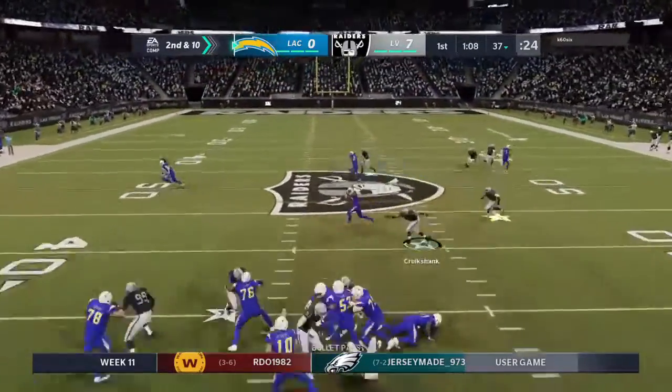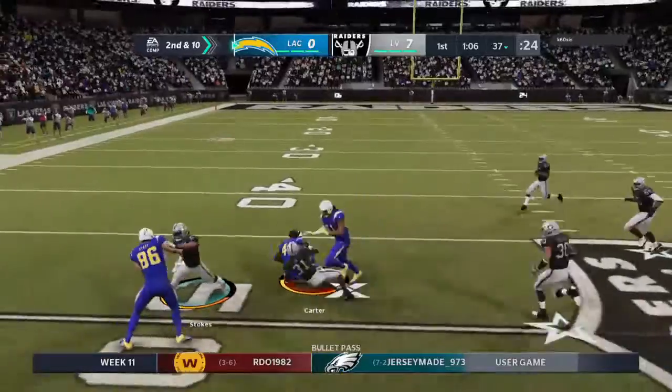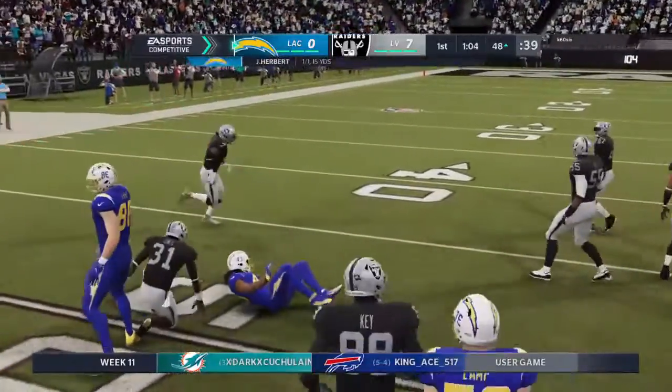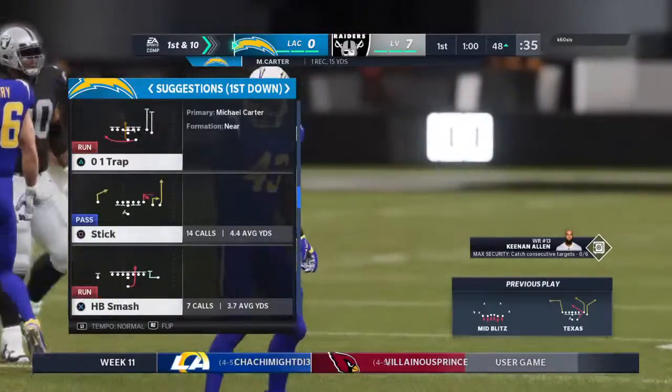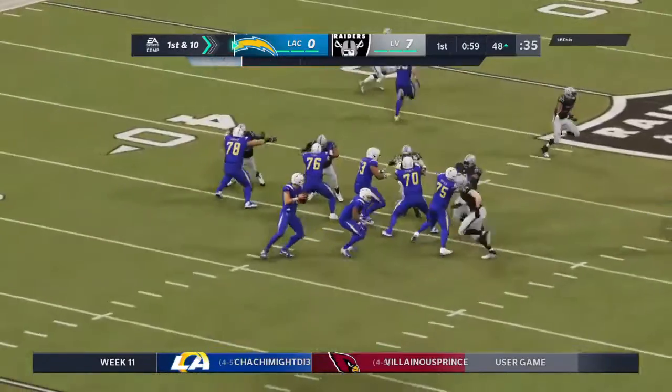On second down, here's Herbert. Now he'll dump it underneath to his running back, complete. And he'll be taken down, but not before he works it past the 50. 15 yards on the play, first down.